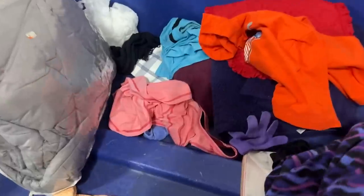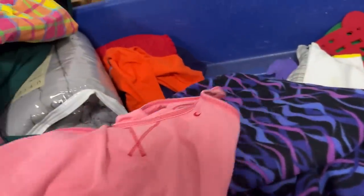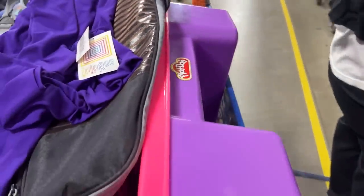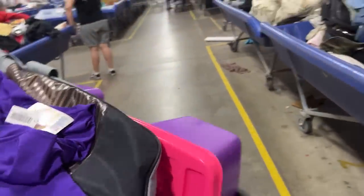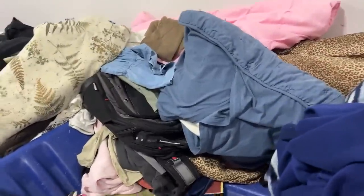This is cool. It's like a blank sweatshirt. I'll take this. It's a big blankie in here. Here's a nice Nike. I love looking at the clothes, but I have to watch myself because I could be here for a really long time. Gotta watch myself. What's this?